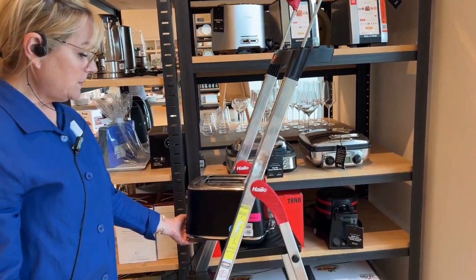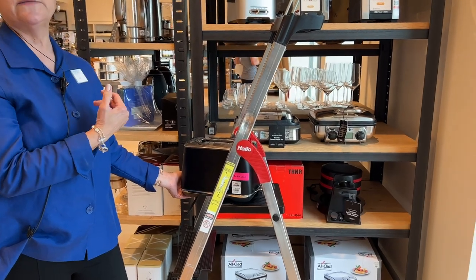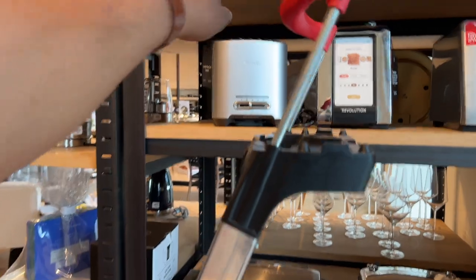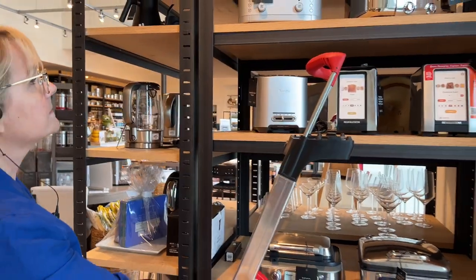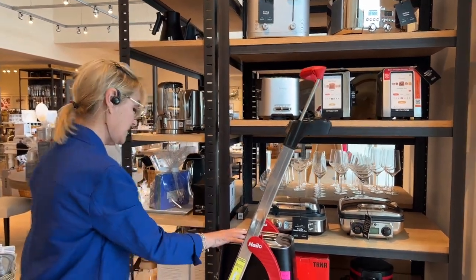So, you want me to check it? Just in case you decide on this one, let me check to see if we have any in stock. And then also, if you could check the Zwilling in either the 2 or 4 slice. What I'm going to do is go get my iPad, so I won't have to be doing it from here. All right, perfect.